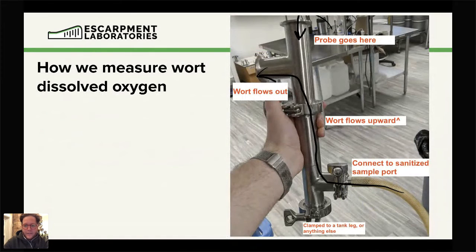Don't have to get anything fancy. You can slap a few tri-clamp fittings together and get a pretty good rig to measure your dissolved oxygen. Or tee it off, run it into a bucket under the fermenter. That works as well.